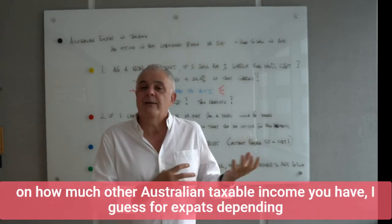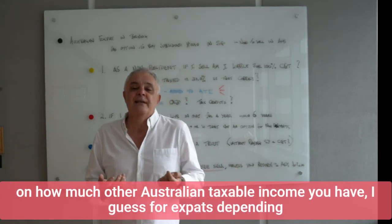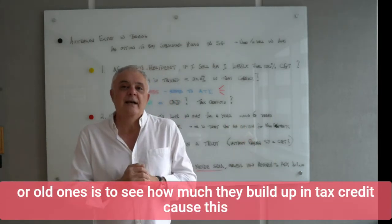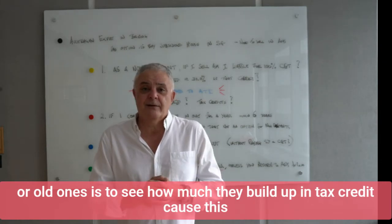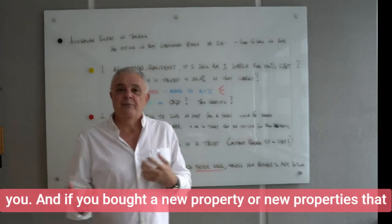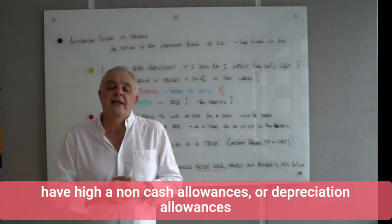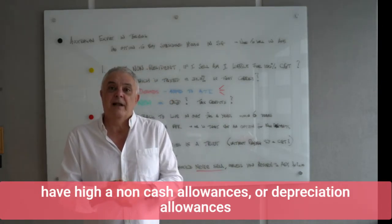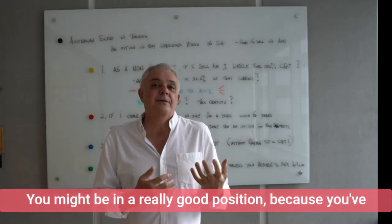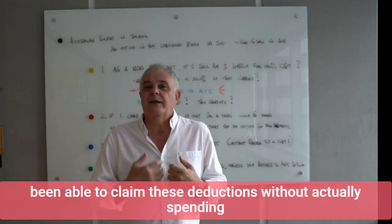So it depends on how much other Australian taxable income you have, and more importantly, I guess, for expats, depending on whether they've bought new dwellings or old ones, is to see how much they've built up in tax credits, because this is when these sort of things can really become valuable to you. And if you've bought a new property or new properties that have high non-cash allowances or depreciation allowances via Division 40 and Division 43, you might be off in a really good position because you've been able to claim these deductions without actually spending the money.